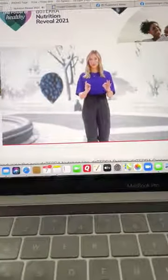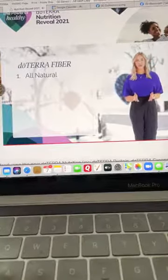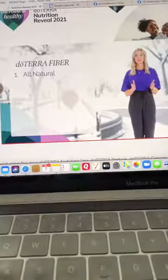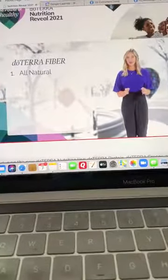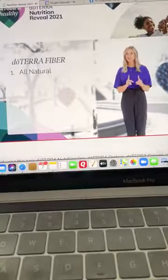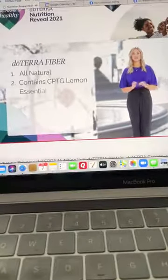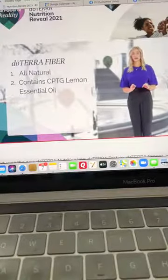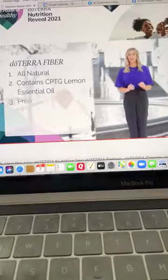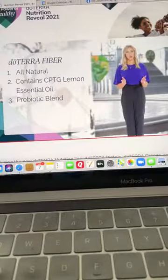Okay, let's review. Number one, doTERRA fiber is formulated from natural whole foods. The prebiotics in this powerful drink are sourced from ingredients like Jerusalem artichoke and chicory root, and the fiber comes from ingredients like apple fiber, tapioca fiber, and flaxseed. And of course, there are no added sugars. Number two, doTERRA fiber contains CPTG lemon essential oil and all the digestive benefits that come with it. Number three, doTERRA fiber also contains an incredible prebiotic blend to support the health of your microbiome.